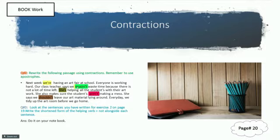She also makes sure that students aren't making a mess. She says we shouldn't leave our art material laying around. Every day we tidy up the art room before we go. In question number 3, you will write the shortened form of the helping verb plus note alongside each sentence which you have written for exercise number 2 on page number 19, and you will do it in your notebooks.